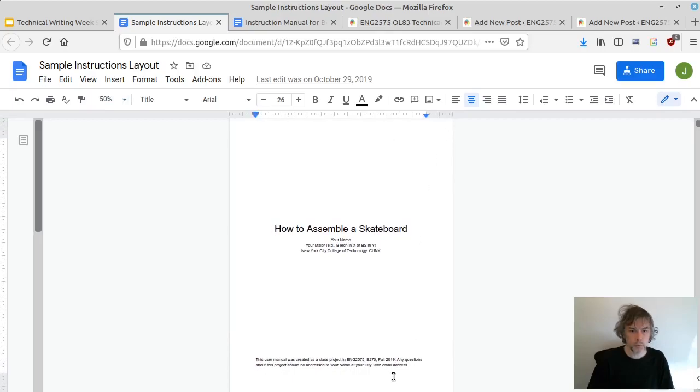So here's the full page, and you can see here in the middle that there's the title, in this case, How to Assemble a Skateboard. Beneath that, in smaller type, you'll want to have your name. Underneath your name, you'll want to say what your specific major is, such as BTech in whatever, or Bachelor of Science in whatever. Make sure you include the accurate name of your major and the degree that you're getting.